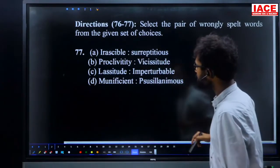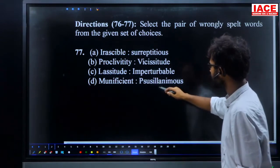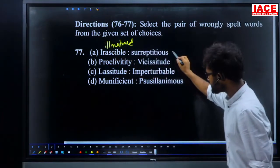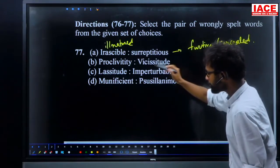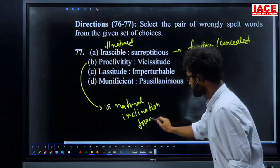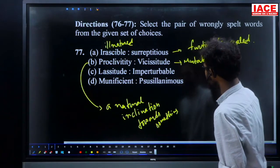Question number 77 under the same direction. Option A: irascible and surreptitious, proclivity and vicissitude, lassitude, imperturbable, and munificent and pusillanimous. Irascible means ill-natured and is absolutely correctly spelled. Surreptitious means furtive or concealed, also correctly spelled. Proclivity is a natural inclination towards something. And vicissitude means mutability in life.